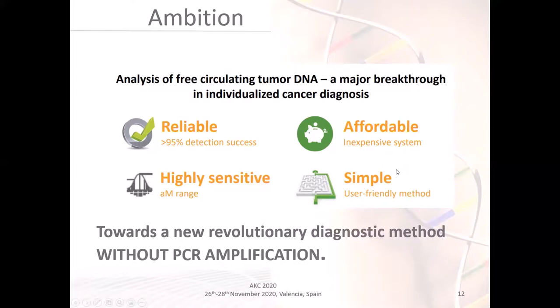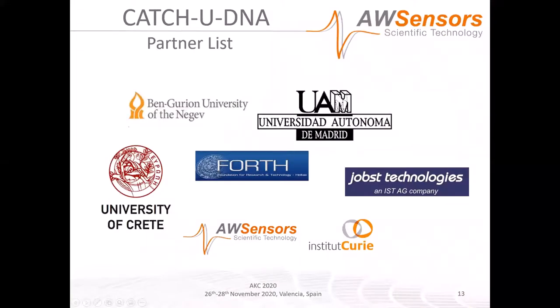All this without the need of PCR amplification. Therefore, the goal is to achieve an alternative method to current PCR techniques that overcome some of PCR disadvantages. To achieve these goals and objectives of the project, this is the list of partners who participate in the consortium to achieve it. We are mainly institutions of Europe, but we are also working here with a partner in Israel.